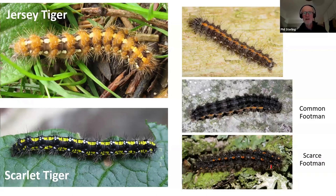Right, just a quickie on a couple more tigers, Jersey tiger and scarlet tiger. Scarlet tiger used to be quite a rare species, but it's undergone a massive increase in England over the last 50 years or so, and is becoming very much an urban moth, where the caterpillars feed on all sorts of plants, particularly nettles, but they also love alkanet. So that's the little plant with broad bright green leaves with tiny blue flowers.